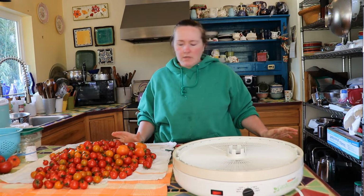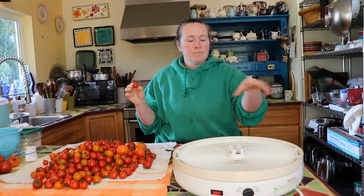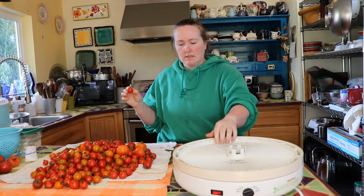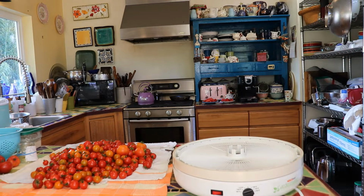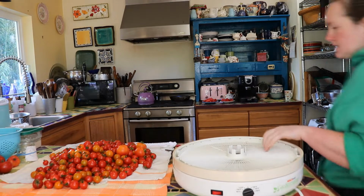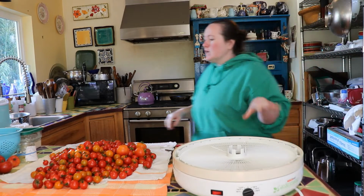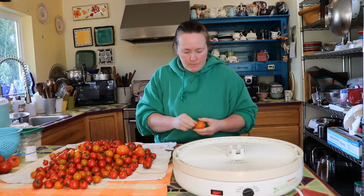Okay, so the next thing I'm going to do is I'm going to start slicing these, take their little stems off, slice them, and put them into our food dryer. And this is a Garden Master food dehydrator and jerky maker. I think we got this at Mart. Anyway, the one thing about these that I've noticed is that they tend to have very short cords, so we're a bit limited on where it gets to go.